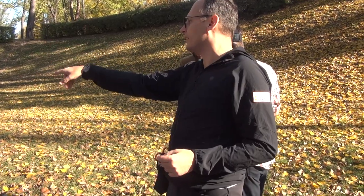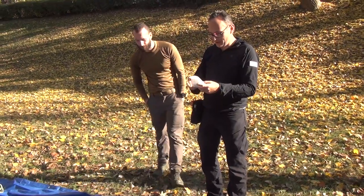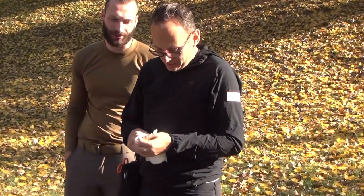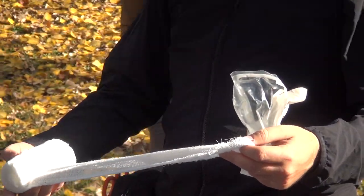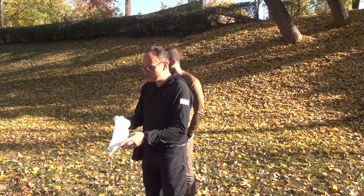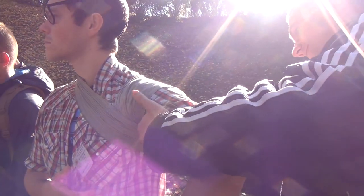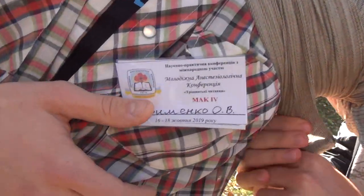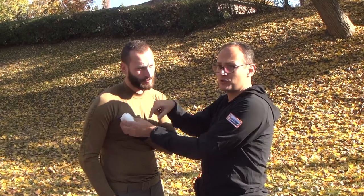If you want, later on you can try all the materials yourself. You have the Israeli colored gauze, and this is just gauze without hemostatic agent. The old one was rolled down. You can also use normal gauze, of course. What you do is you just take it and push it inside the wound. You push it in until it's really full.